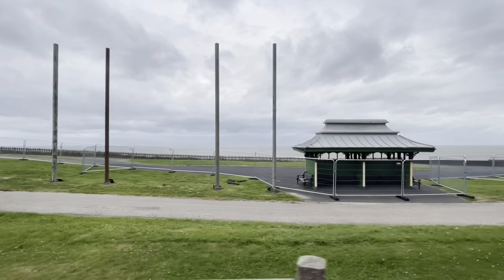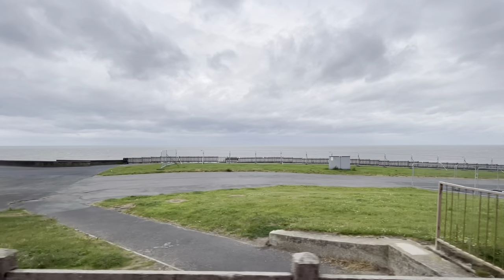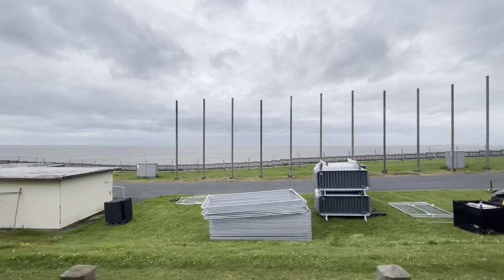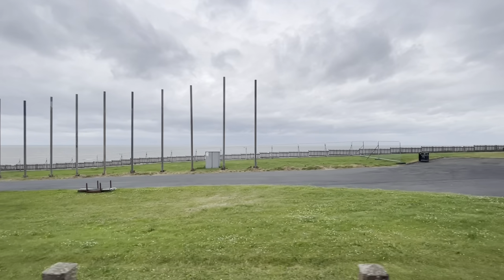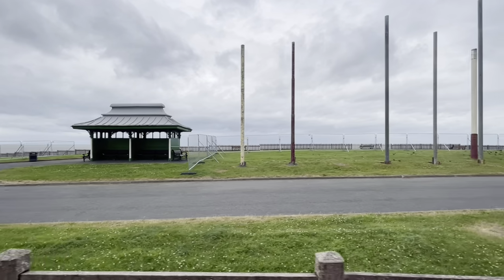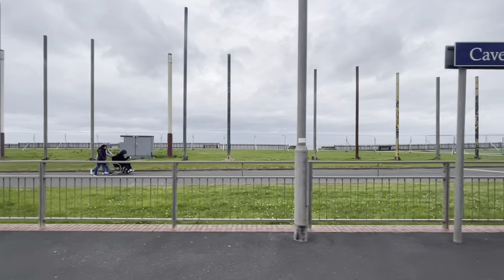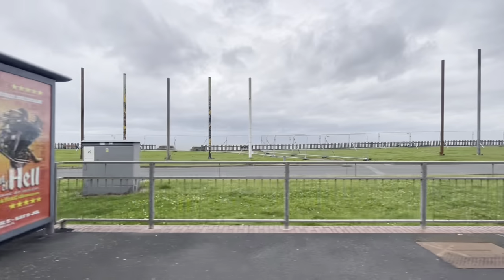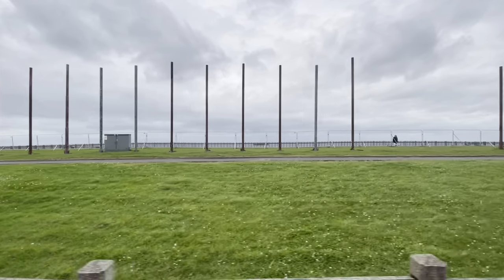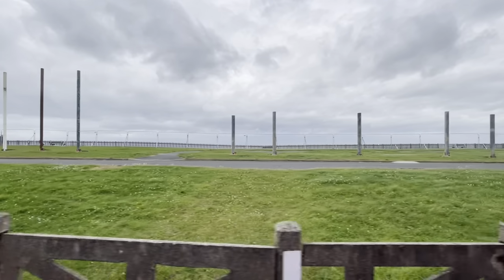All these poles here, we've got some fancy shelters, haven't we? It's very up and down this part of the promenade, as you can see. It's very popular for people to ride bikes up and down here. It's a great place to ride a bike. Just going past a miner's home, which you can see on the way back. Very popular part of the illuminations, this section here, because you can get out of your car and walk around it.